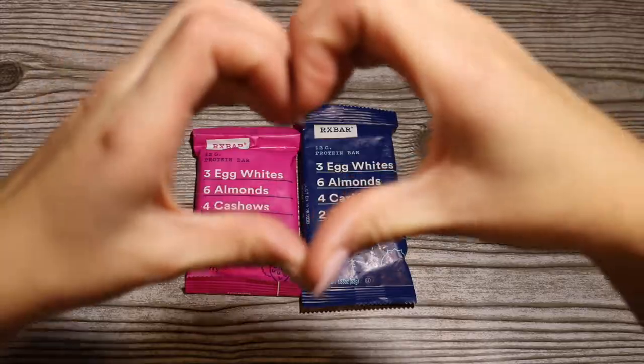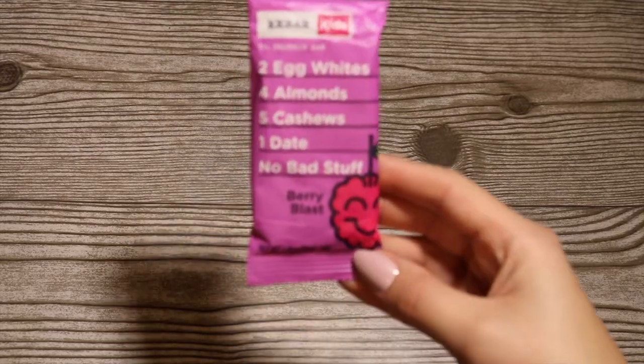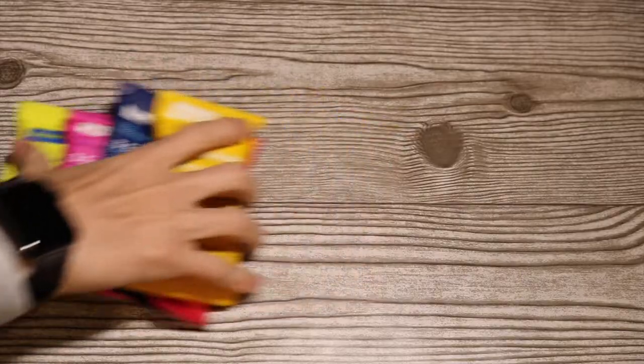Another thing I love about RX bars is they have tiny little versions, so these are the kids ones. The thing I like about these is it's a lighter snack, so maybe a good little pre-workout snack or just a tiny snack right before a meal. If you know you're gonna eat in half an hour or so, but you're starving, these are really good for that. Clean ingredients. Love them, definitely recommend.